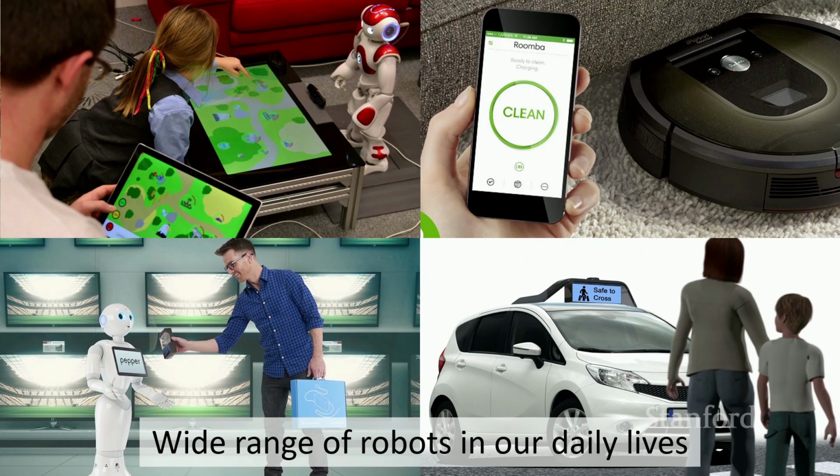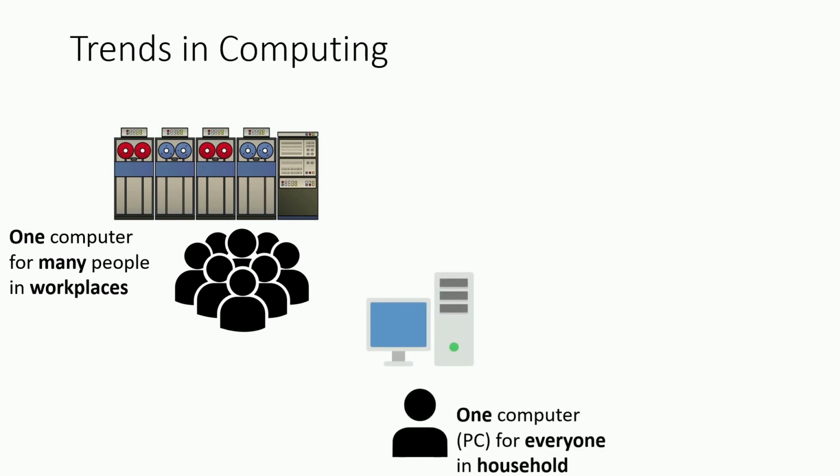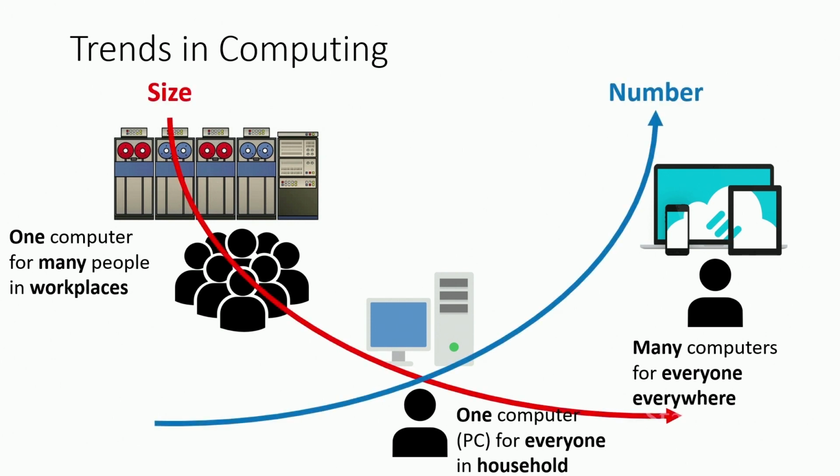We see an increase in number of robots as well as type of robots, ranging from humanoid robots in STEM education and shopping malls to non-humanoid robots in the form of vacuum robots and autonomous vehicles. We have seen similar trends in computing, where computers were initially isolated and used only by experts. As technology matured, we saw the emergence of personal computers. And now computers are everywhere and everyone interacts with many computing devices.